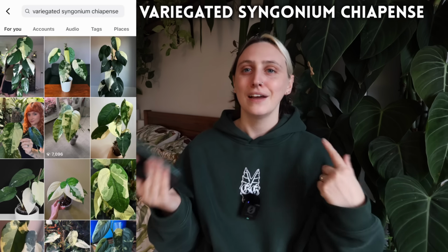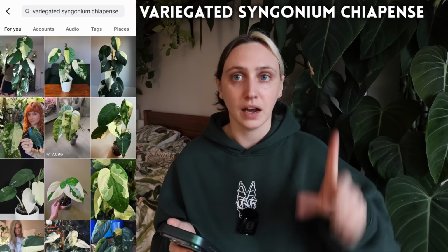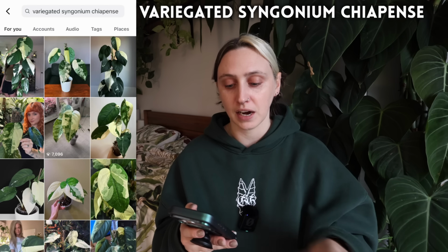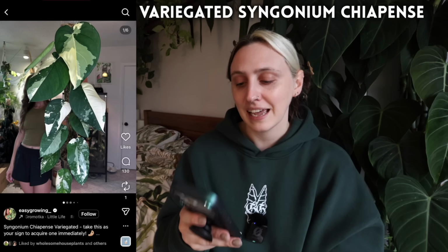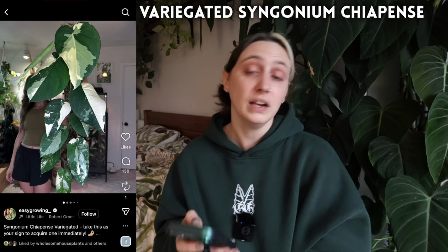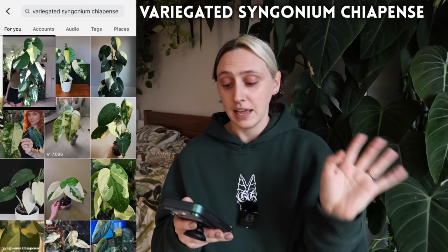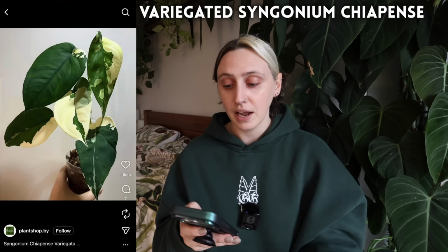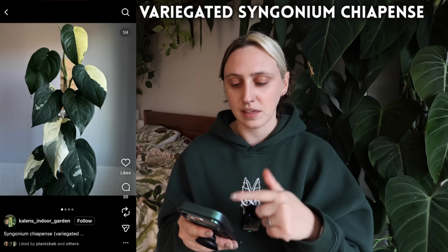This plant actually was re-added to my wish list because I got a cutting of it at the end of 2025, and unfortunately that cutting didn't survive. It is the variegated Syngonium chiapense. I would love that. I have the non-variegated one growing behind. That one is fantastic so far. I really love it, but I would love to, again, joint pot it with the variegated one.